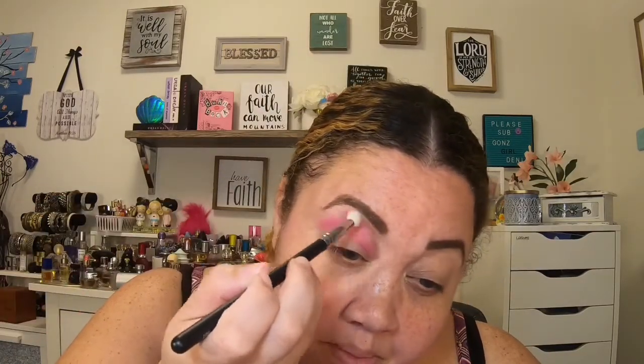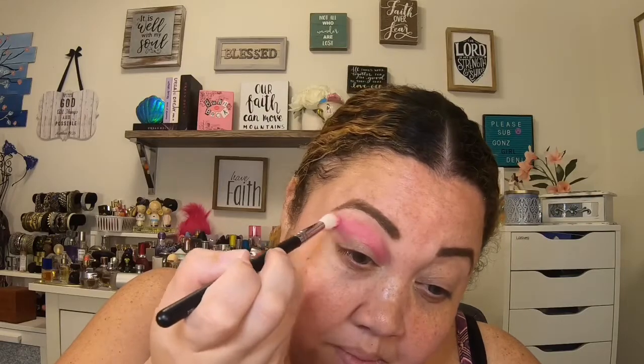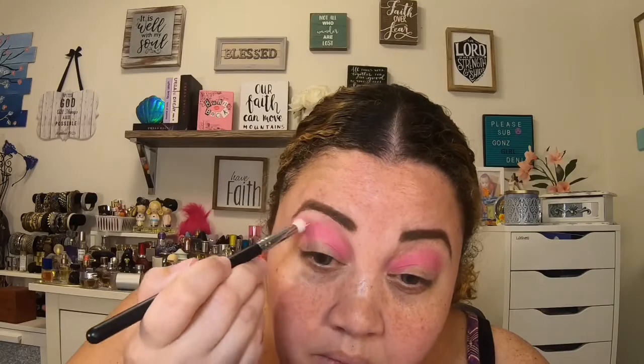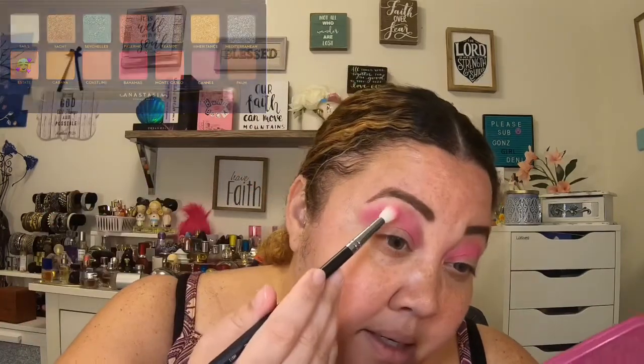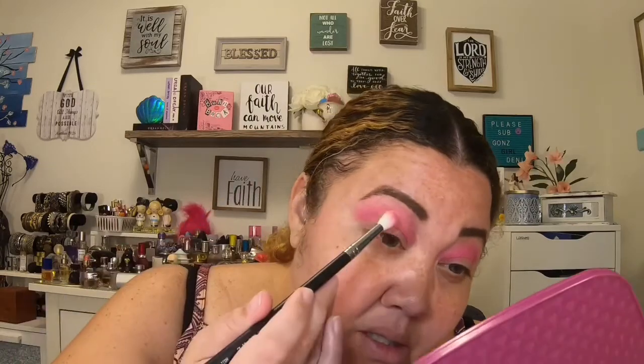And just for reference, I'm using my Morphe 513 brush. I'm actually going to dip into the color Estate a little bit just to shade that top area of the eye. I feel like it doesn't have anything up there. And I didn't clean this brush or anything. I'm just going to put it over it.